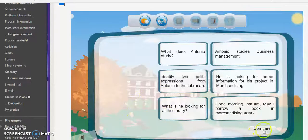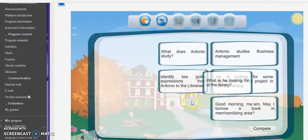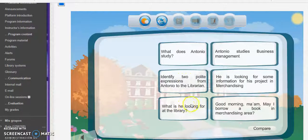At the end, you will have to click on compare, and you are going to know if you have green, it means that the answer is correct. If you have red, it means that the answer is incorrect. So you will have to make the corrections immediately. If these two are bad, we have to change them. If you need to change a question or an answer, you will have to do it like this.